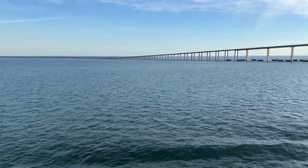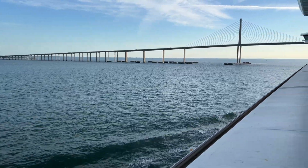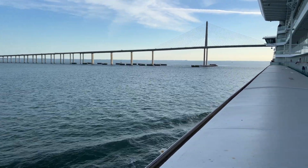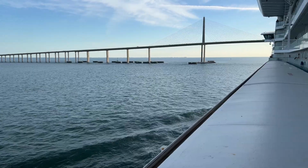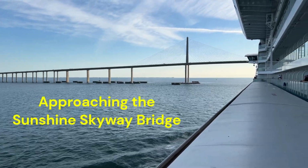The captain did make an announcement around 6:30 when we were in the dining room that we were approaching it. We skipped dessert and quickly went up to our cabin to watch us go underneath the bridge from our balcony. Definitely don't miss this.